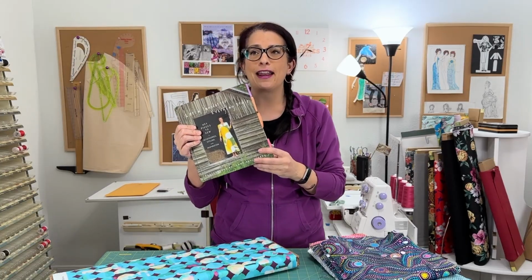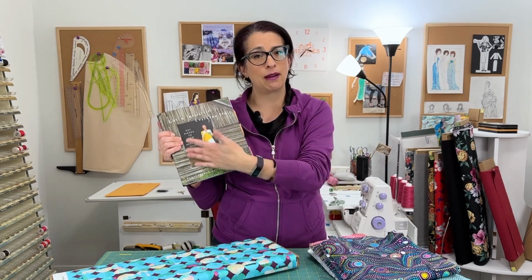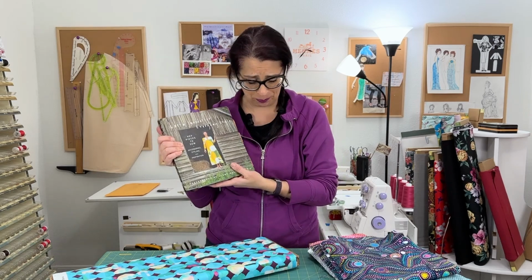So I saw that after the fact and was like, oh, that's kind of funny. I'm going to make that pattern, and then that's the fabric she's using on the cover of her book.